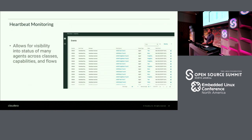Heartbeat monitoring as well. I mentioned that briefly a little bit earlier, but I can get immediate status on all the agents that I have deployed and what kind of information they have, what data flow they're running, and what they're processing at the same time.